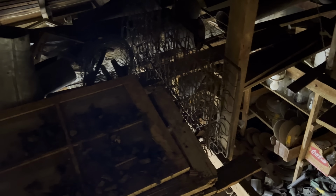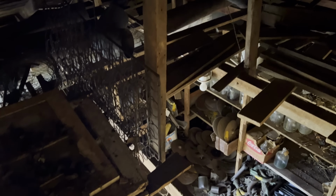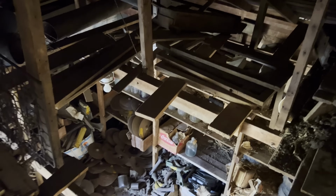There's a bunch of stuff up here in these lofts, but they sold all this to other people. I just didn't feel like climbing up here and getting stuff down. There wasn't anything super cool anyway. Well, I think we survived. Oh, there we go. Back on terra firma.